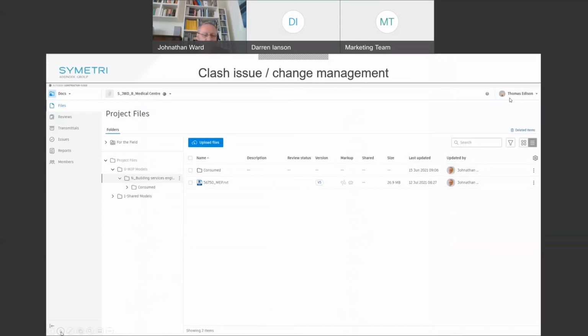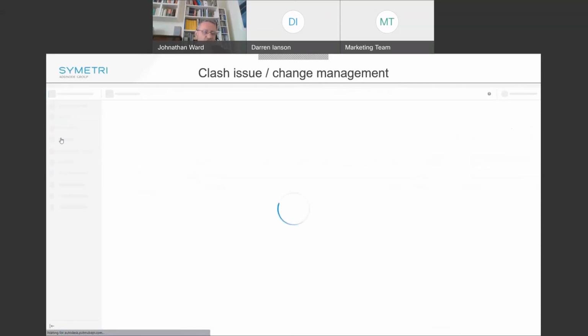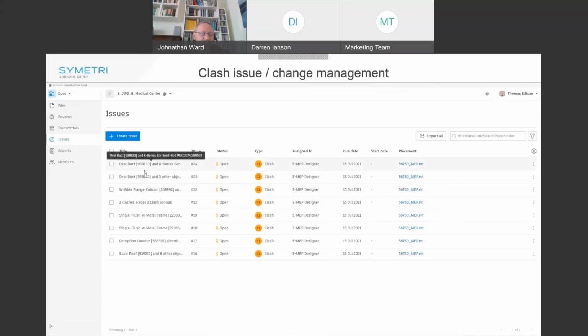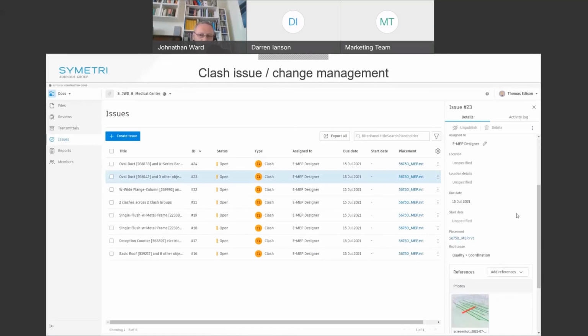Okay, so we'll take a look at this now from the point of view of the MEP designer. So I'm logged in here as my MEP guy. I'm looking from the point of view of Docs. Remember, this is the underlying platform. I've not gone into the model coordination module at the moment. Okay, and we can see the issues as part of Docs. So these were created in the coordination module, but they're available for me to view from within Docs as well. And that's important from a licensing point of view as well. This is only pulling a Docs license and not a Coordinate license.